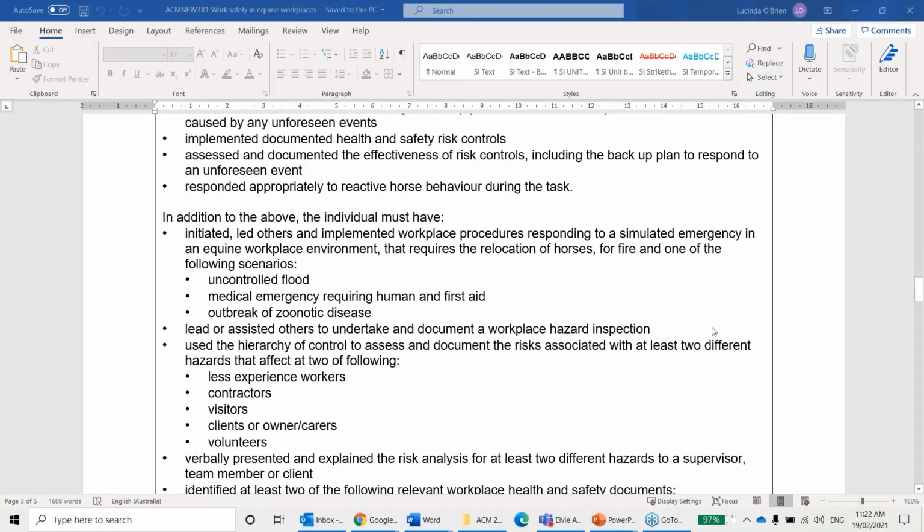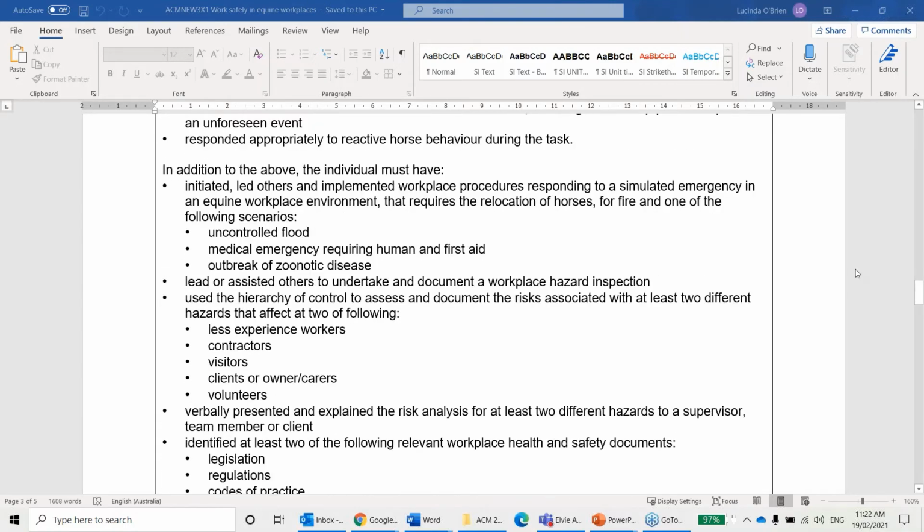We've said one of the emergencies must involve a fire, and that's been borne out lately with what's been happening in WA, and we have 2 or 3 people on our SME working group. One lady, I think, had 13 minutes to evacuate 7 horses from when she was told get out. So it's simulated. We're not expecting people to do it, but they've got to know what they're going to do.